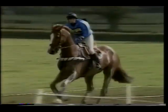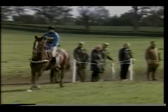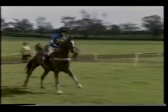Now, which side of the Luckington Lane crossing will they go? Most riders opting for the left-hand side. And again, he's looking at those ditches. And she does the same, left-hand side, much safer.